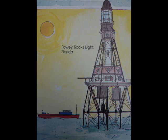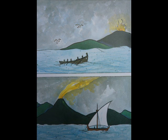Lighthouses help guide ships and boats safely from one place to another. They warn of dangerous rocks and ledges, hidden points of land, sandbars, and narrow entrances to harbors.